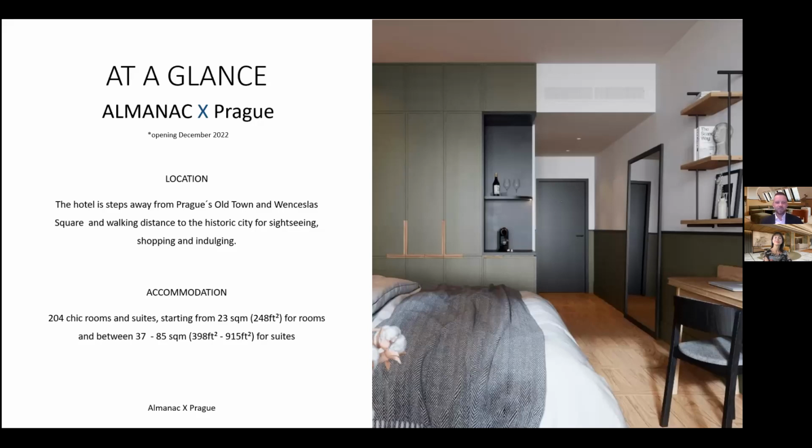Also, you can see the approximate sizes of our rooms. The smallest one, which is about 23 square meters, is literally the smallest, and we only have 3 of them. So normally, unless we are completely full, we don't even like to sell them because most of the classics are about 30 square meters. In square feet, it would be approximately 280. And then, of course, the suites are starting at 37 to 85 square meters, almost 400 square feet, up to 915 approximately. So very, very good sized rooms. And as I said, the smallest one, you won't probably even get it.